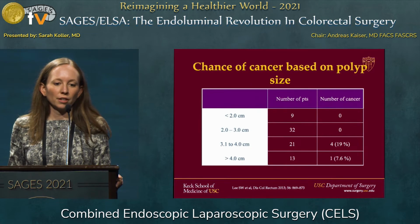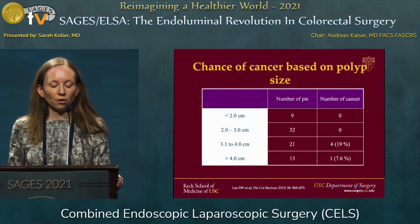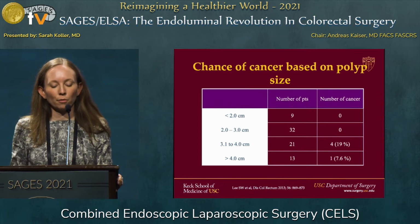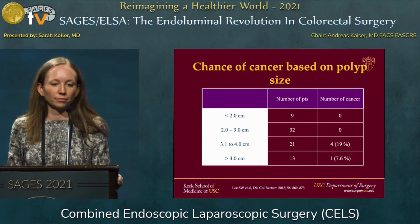So looking at the chance of cancer based on polyp size, for all patients included in the study, including those who did not ultimately undergo CELS but underwent colectomy, the chance of cancer does seem to increase with increasing size of polyps, with the majority of cancers found in the 3 to 4 centimeter range.